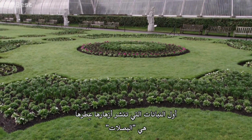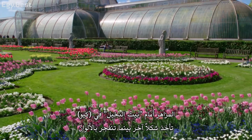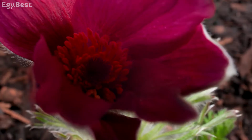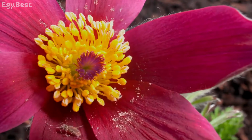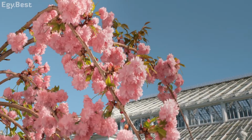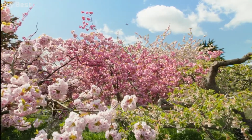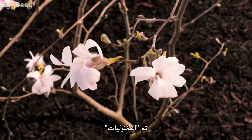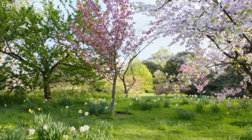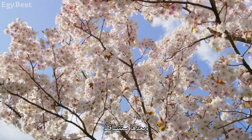The first in flower are bulbs. The beds in front of Kew's Palm House are transformed as they burst into colour. Then trees join the race. Cherries, and magnolias. Their flowers last just long enough to attract pollinators, and then they will fall.